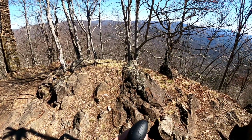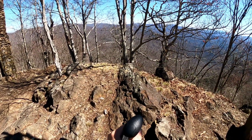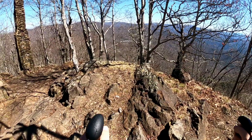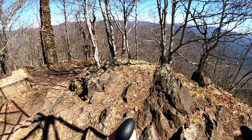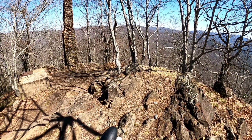Oh, and there is a fire in Gatlinburg right now, so there's no talk of them closing the AT, but with all the winds and everything, it's been, I think, only 5% contained. So we might have to contend with that for the next couple of days. We'll see. But Clingmans Dome in 2 days. Highest point on the AT. See you guys up there.